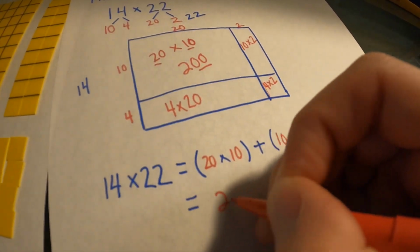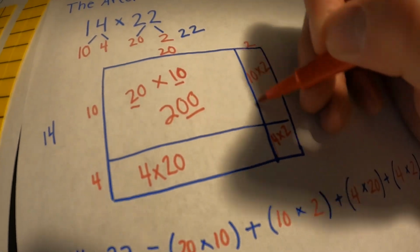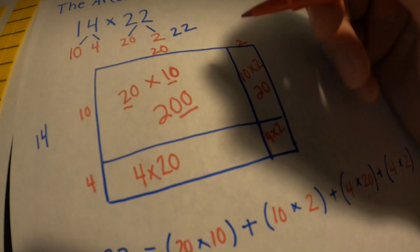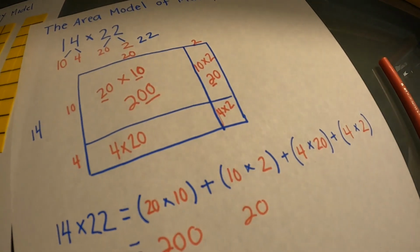Okay, so that's this 200 right here, which is this piece. If you don't believe me, count one by one, but I would not. Okay, so right here is your 10 by 2, and we know that as 20 is like 2 times 1 is 2, but 10 times more is 20. Okay, so adding a 20.